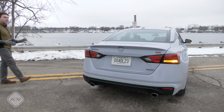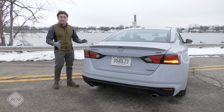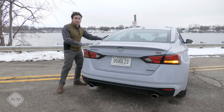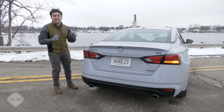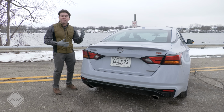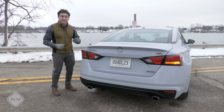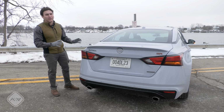If there's one part of the Altima's design that I'm going to critique, it's going to be this rear end. For me, of all of the Nissan sedans that got this floating roof motif, I think the Altima's is the least successful. I don't know why, but it just looks like it was more of a last-minute thought for the design team, whereas the other sedans, it was deliberately included in their design processes. Let me know what you think about that in the comments section below.